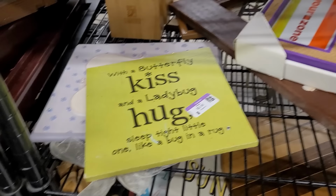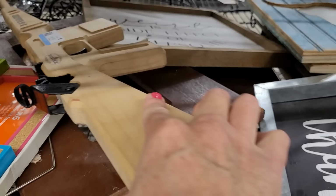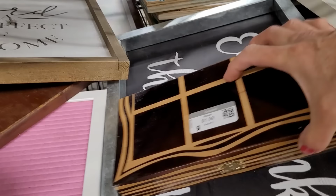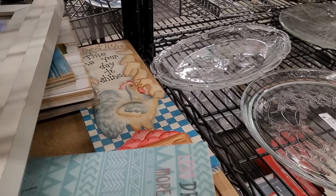So many things to look through. Make sure you unstack piles, look under things. You just never know what's going to be at the back, at the top, at the bottom, under the pile. You may be in for a surprise. Seeing something fun over here. It looks like another chicken.